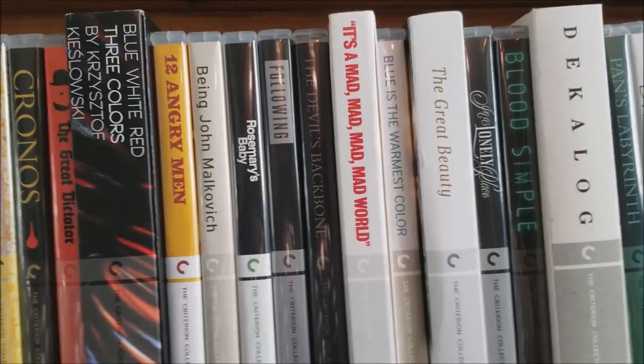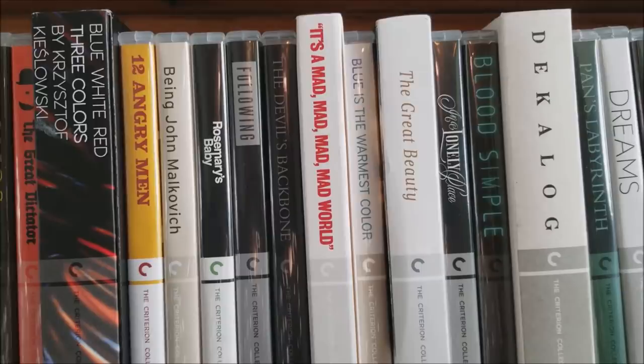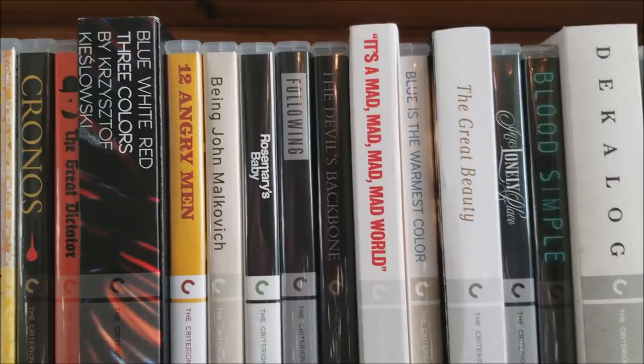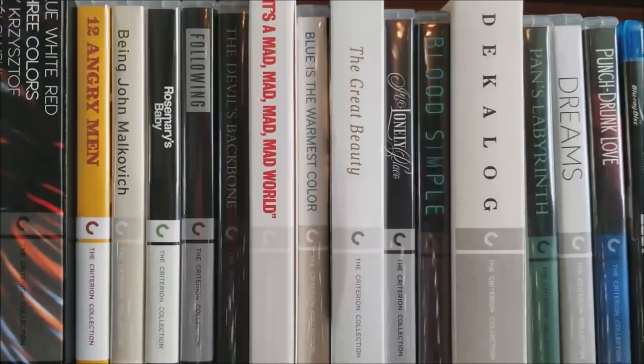Rosemary's Baby, speaking of scary, that movie's very scary. Nolan's first film, The Following, or just Following. Just Following. I'm not talking about that show. The Devil's Backbone, which is a great Del Toro film. It's a Mad, Mad, Mad, Mad World, which is pretty much what made Rat Race a thing, but this is a much better film and the original. Blue Is the Warmest Color, have not seen that one yet, but I've heard it's kind of... yeah, it's something, that's for sure.